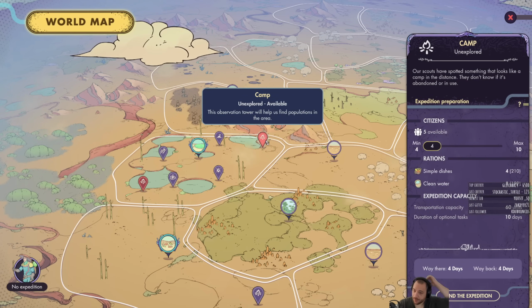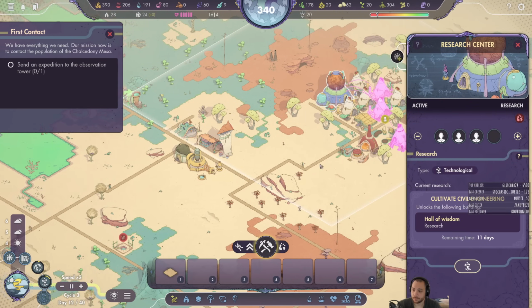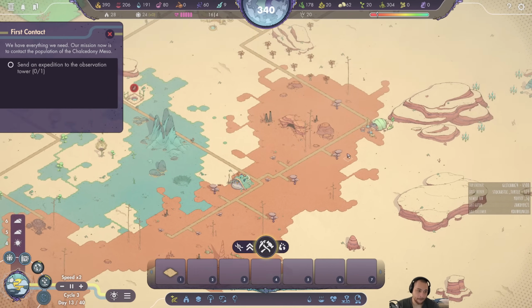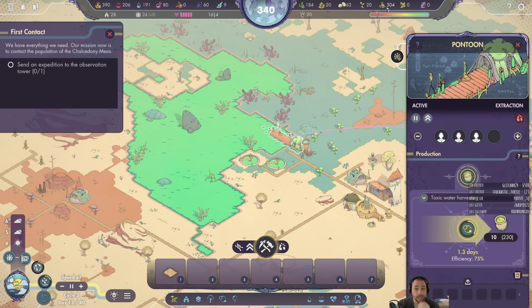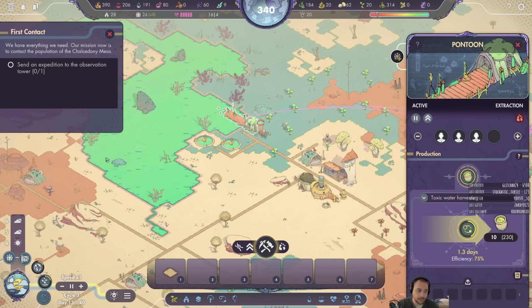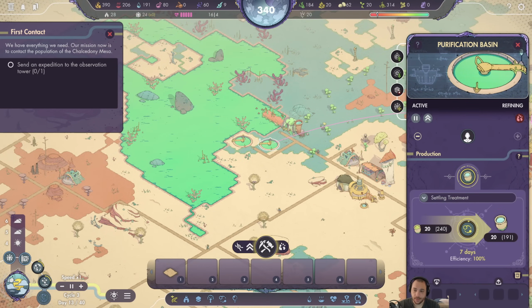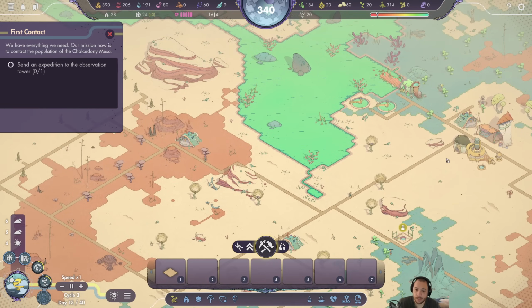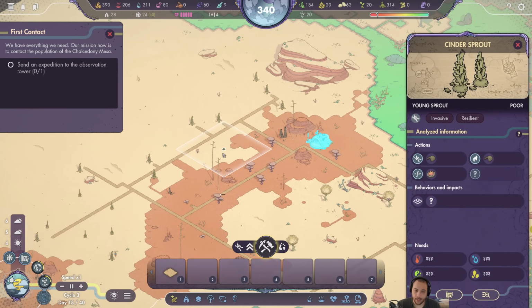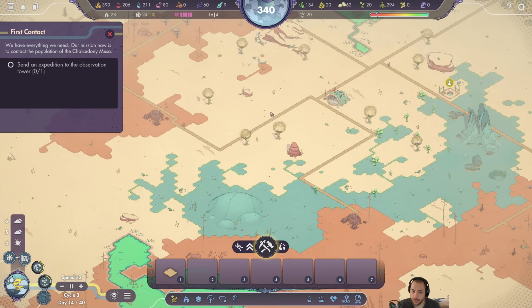Alright, this observation tower will help us find populations in the area, and we're out. Are you asking about purifiers? So I have a pontoon that collects toxic water, and I actually do have a pretty good amount of toxic water already collected. And then we purify the water at the purification basins. I think at this time it still makes sense to keep everyone that is employed in there still employed, because you don't want a sudden dip in your water supply, because dehydrating to death is an awful way to go.